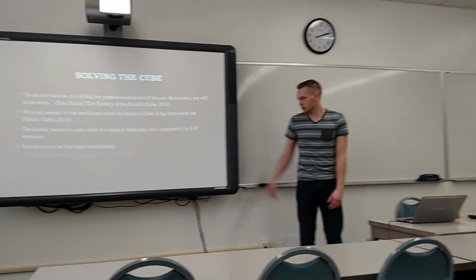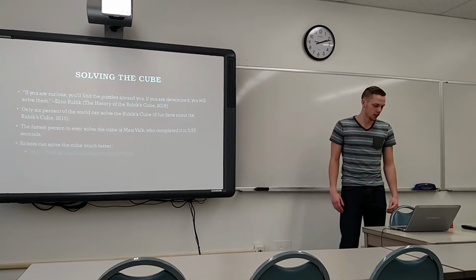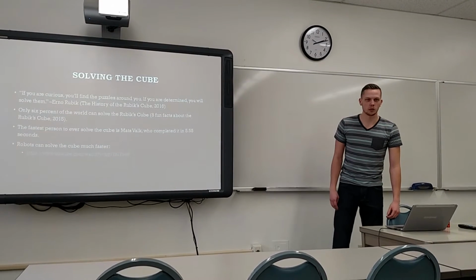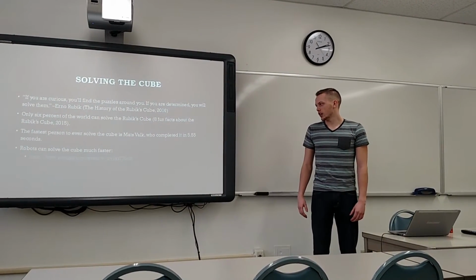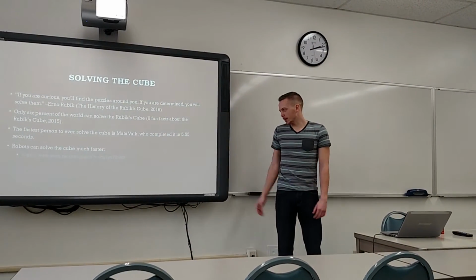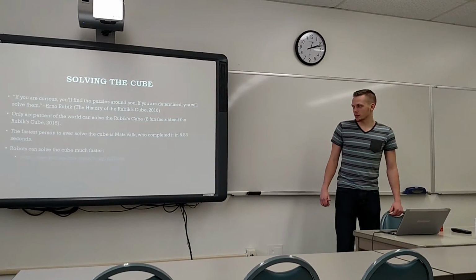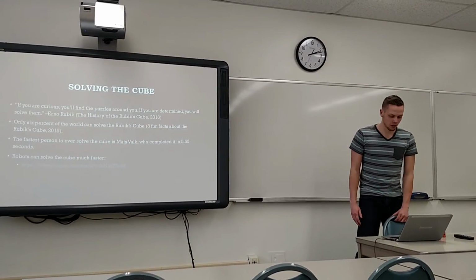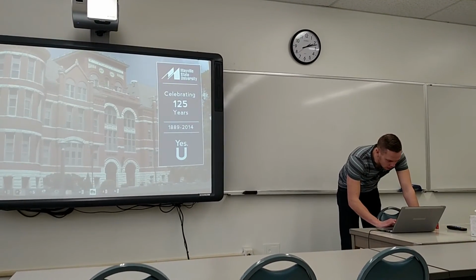As I said, there are people who can do it really fast. They can look at it and find how to do it in like 20 moves or 22 moves, from that last slide that I showed. And even though this guy could solve it in 5.55 seconds, which seems unbelievably fast, people have made robots that can solve the cube in less than a second.